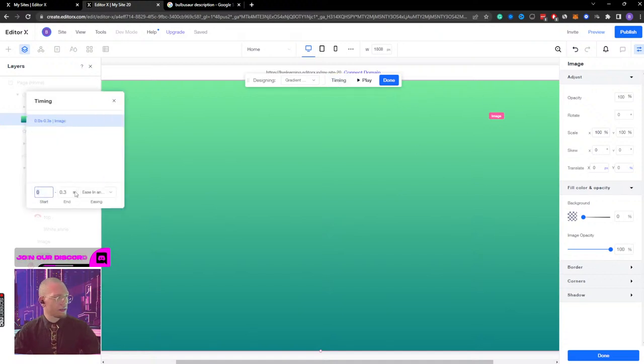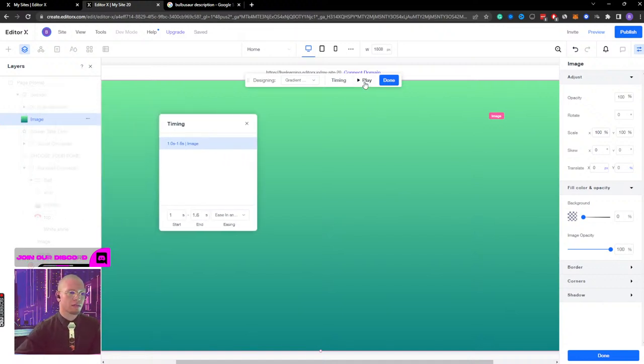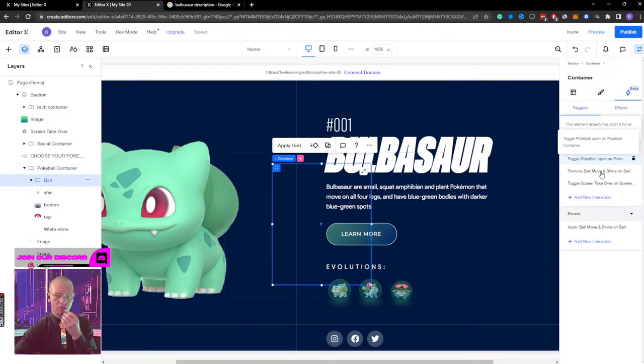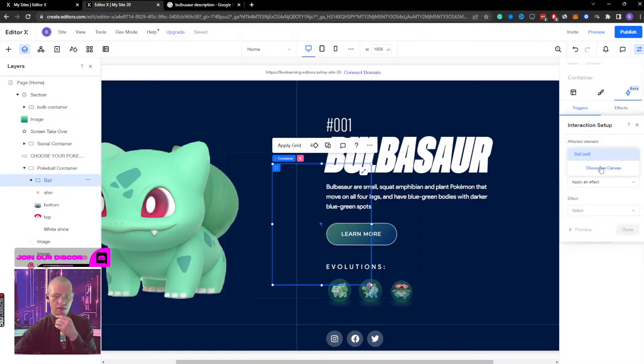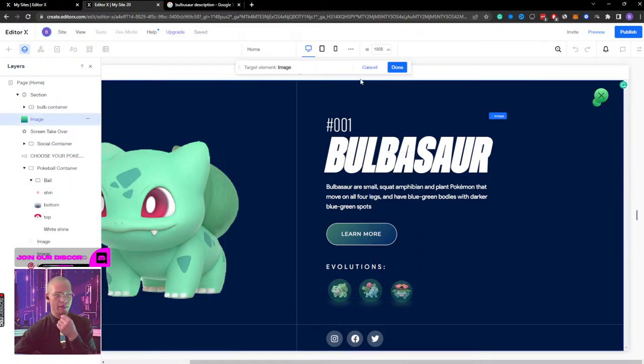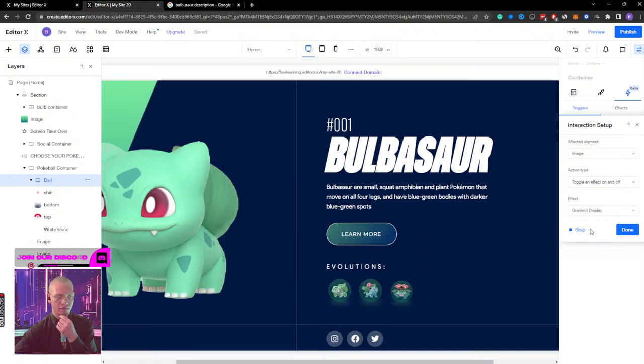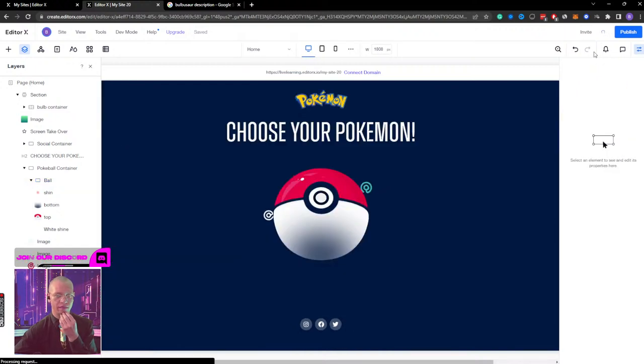Go to timing. Let's do 1 second to 1.6 seconds. Okay, let's go ahead and hit done. That looks good. Now I want to trigger that through selecting this ball. Trigger. Choose an element. We're going to grab image or our gradient here. Apply an effect, toggle an effect, gradient display. Okay, so it's back there. Let's go to preview.